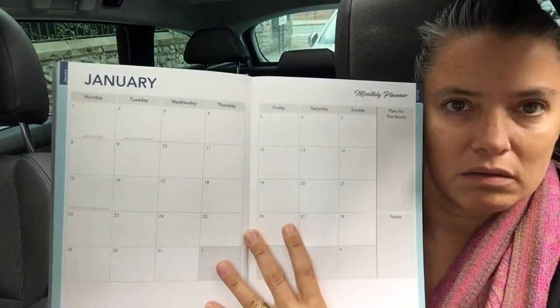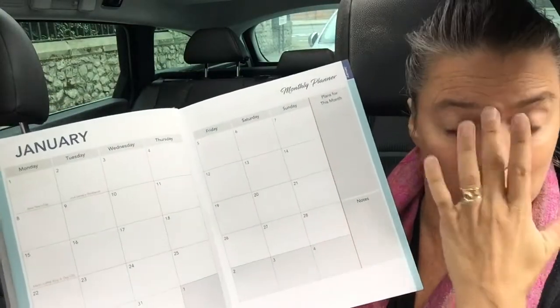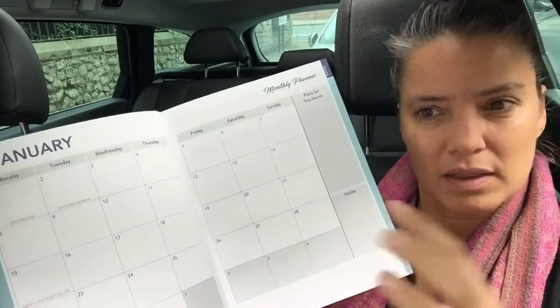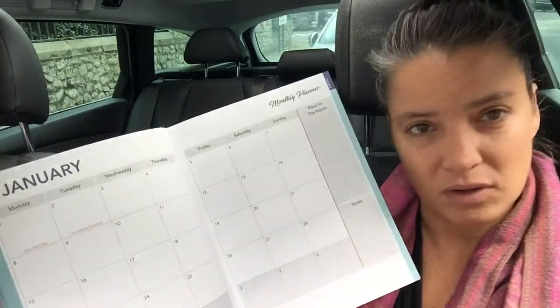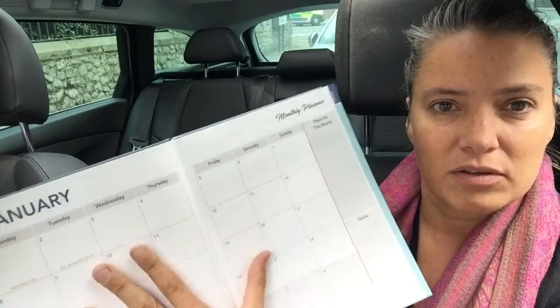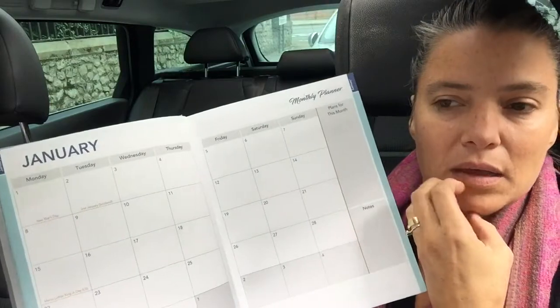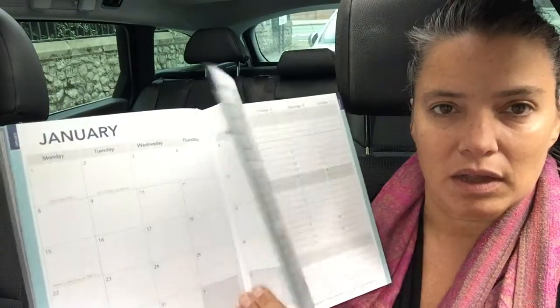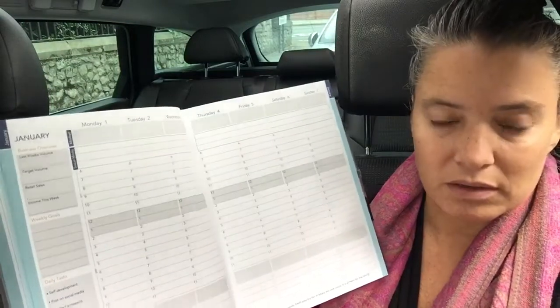So I started off just using the monthly overview because I found I could fit in a lot here, and I like to see the whole month at once, especially when school holidays cut into it, and there's not that much left of the month to work with, and I go, okay, I really need to focus on these days. So I started just by using this, and I found I could pretty much put in everything I needed to in this space. But then I thought, okay, now I've filled this in, why don't I start transferring this week by week into the weekly section, and try that out.